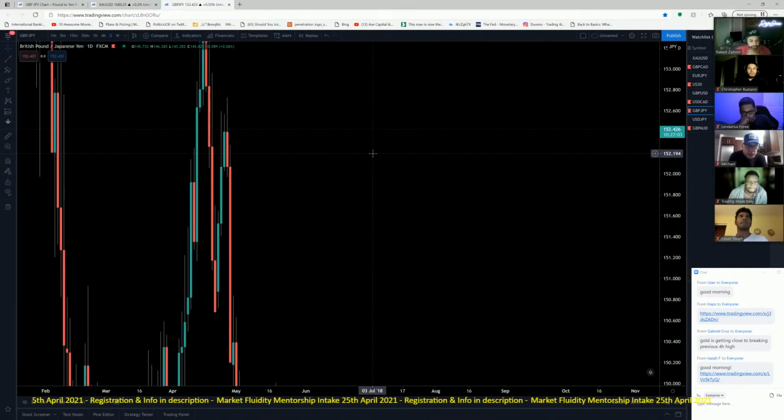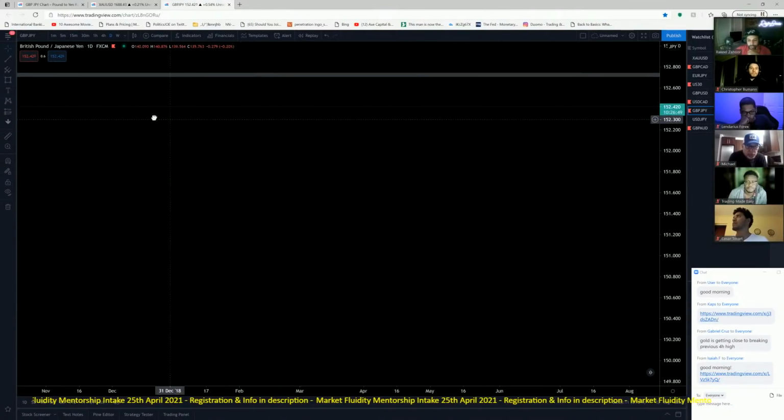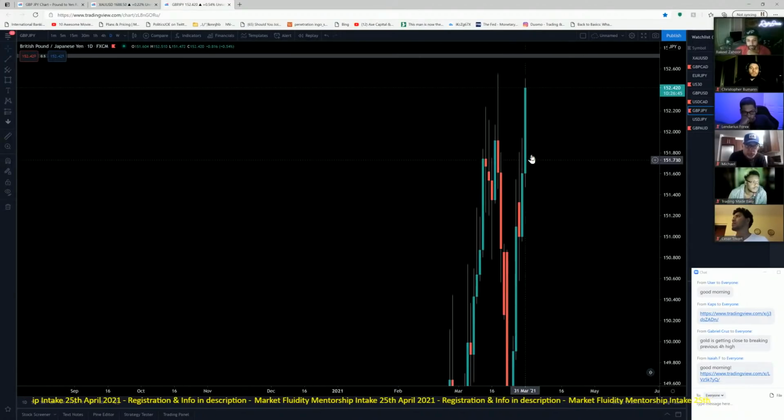Looking further left, what we can see is that there was a rejection at 152.730. So we're going to put a zone right over here. In case price comes up to this point, we know that there was a rejection right here. So in case price starts to move up, we know that there was a zone there. So we're going to keep that zone in mind. Right, now let's go down to the 4-hour time frame and let's start breaking this puppy down.